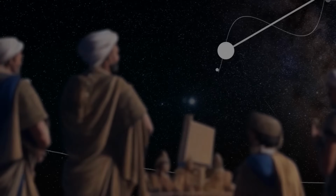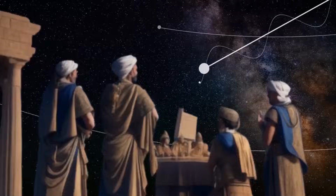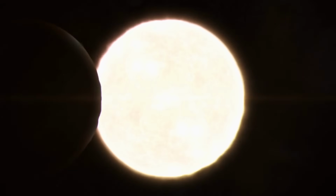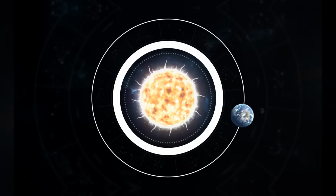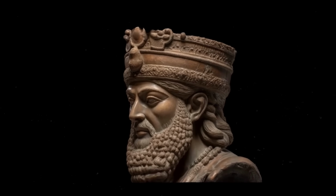Now, let me tell you about the most paradoxical thing. The observations made by the ancient Babylonians were extremely precise. They were the first known people to predict eclipses. They successfully calculated the length of a year. But their understanding of the cosmos? Oh boy, it was so different from ours.